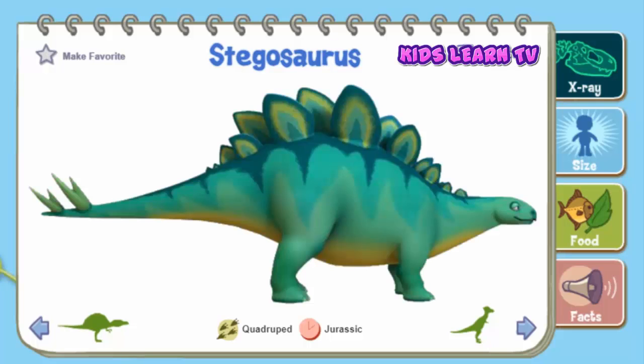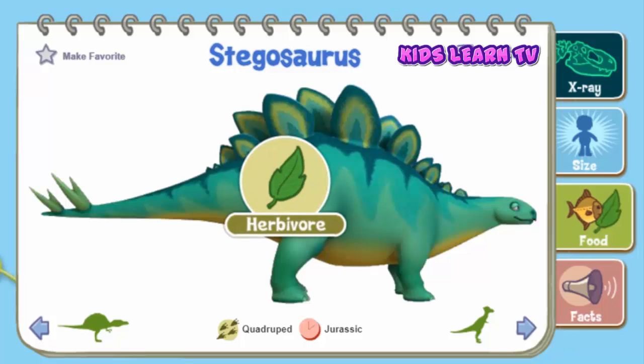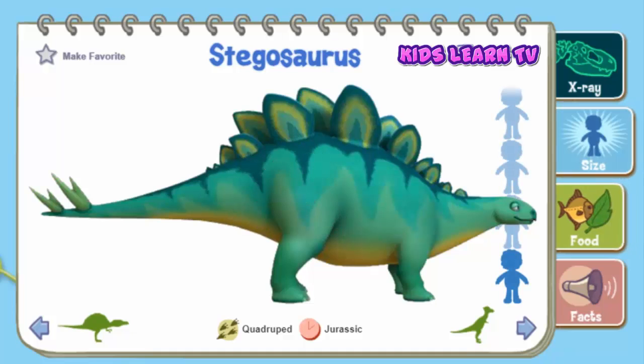Stegosaurus. Stegosaurus had large bony plates on its back. Some paleontologists think that Stegosaurus used its plates to warm up on cold days and cool down on hot days. Stegosaurus was a herbivore with a horny beak instead of front teeth, and a set of flat teeth in the back of its jaw that were perfect for grinding up vegetation. This animal was about 4 kids tall.